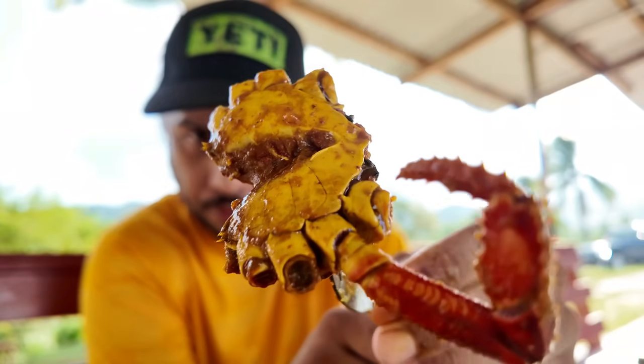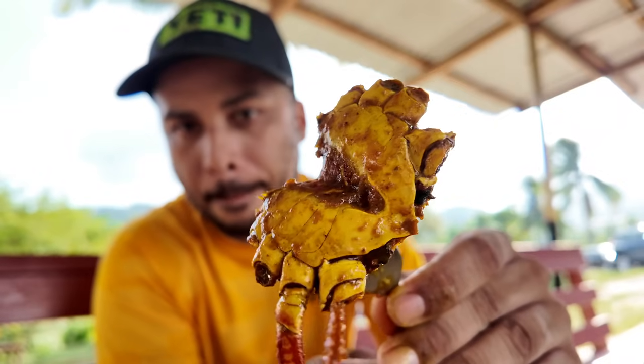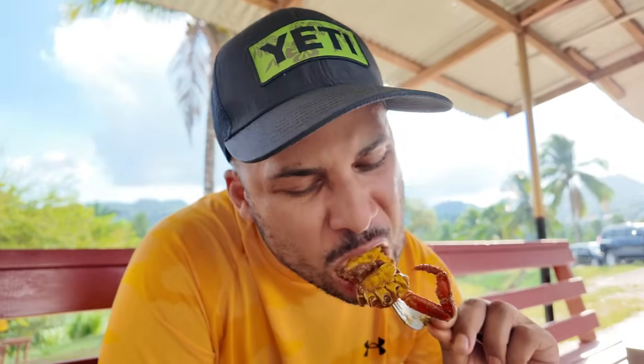This is a black crab. Black crab is one of the cleaner crabs that you can get. Basically on the rocks when you're hunting them, and the taste is so completely different. It's a lot sweeter, a lot cleaner, the black crab. That is a crab. What else do you do?